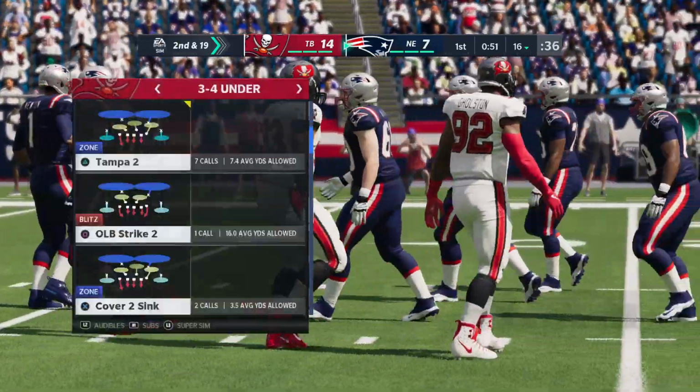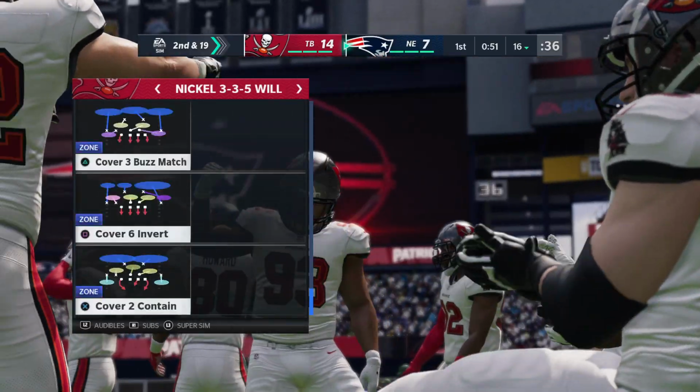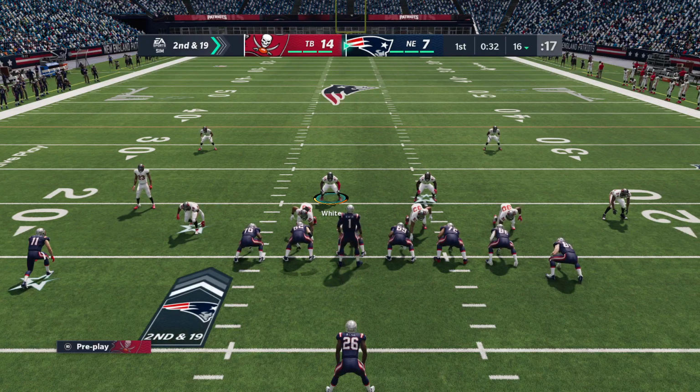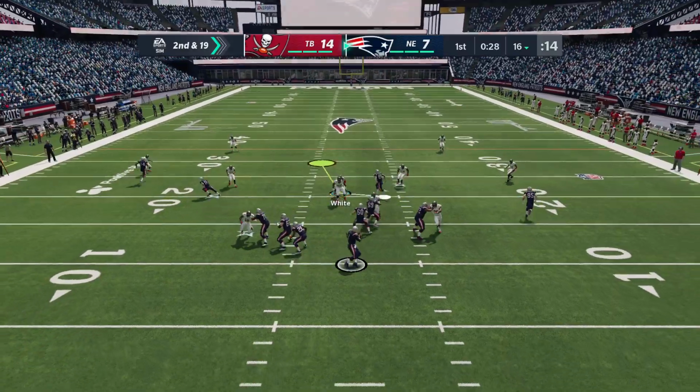Ndamukong Suh with a sack. We've seen that a ton since he entered the league in 2010. Well, they go play fake. The problem is nobody was faked out. And when no one's faked out, what's the end result? Sack. Quarterback gets hit.